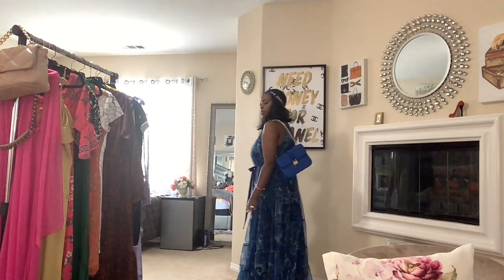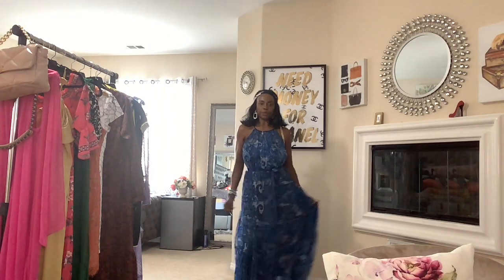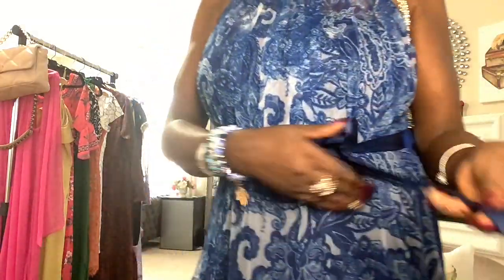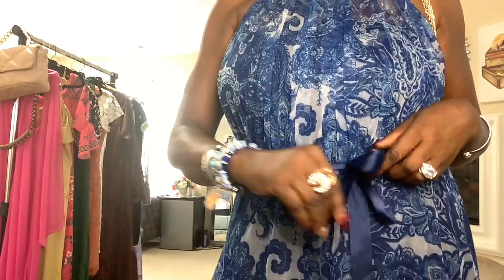This is another Sunday's best, then brunch. Or I could take it out to dinner with my family. Yeah, so for dinner dress. The belt is just like a little kind of ribbon thingy. So I don't know, you can do it on the side without the belt.